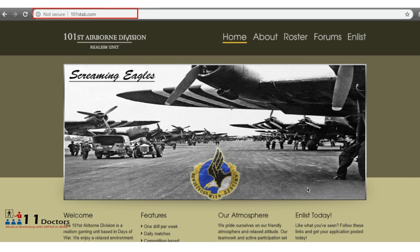Now, the red flag here is, of course, that this is not a medical site, and the chances that they wanted to pay extra for the privilege of being on a HIPAA compliant server is pretty slim. So the chances that you're on a HIPAA compliant server are pretty slim.